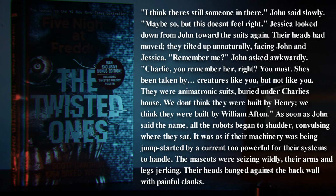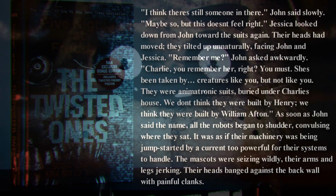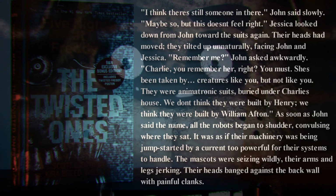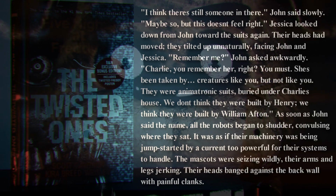Page 211 to 213. "I think there's still someone in there," John said slowly. "Maybe so, but this doesn't feel right." Jessica looked down from John toward the suits again. Their heads had moved. They tilted up unnaturally, facing John and Jessica. "Remember me?" John asked awkwardly. "Charlie, you remember her, right? You must. She's been taken by creatures like you, but not like you. They were animatronic suits buried under Charlie's house. We don't think they were built by Henry. We think they were built by William Afton."